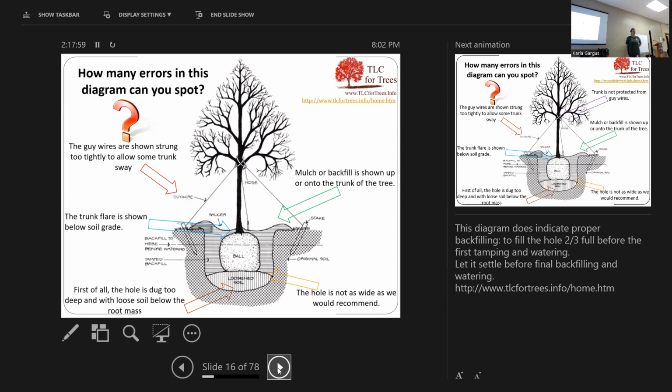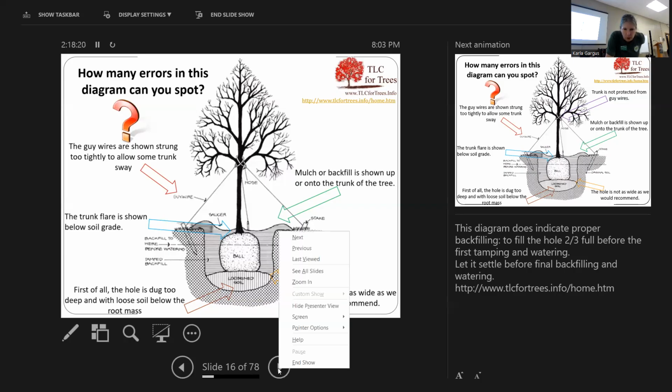I've tried. It's near impossible without tearing up and cutting into the tree. You just gotta let it stay in there and hope for the best. Cut it off as close as you can get it without damaging the bark, and just leave it there. Let's see. Yeah, they mulched the tree onto the trunk of the tree. That's bad for the tree. We don't do that. Volcano mulching.